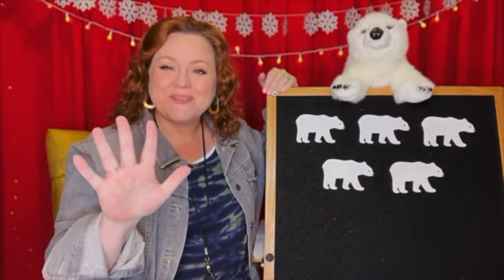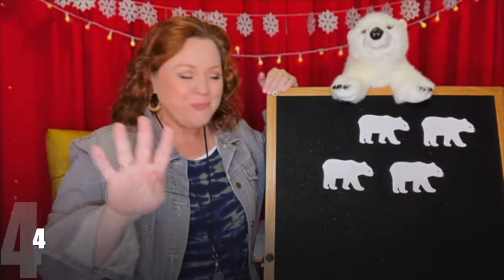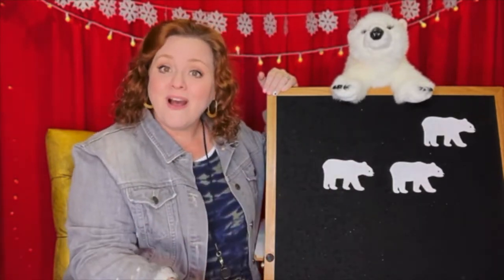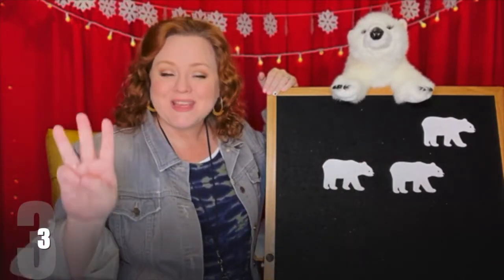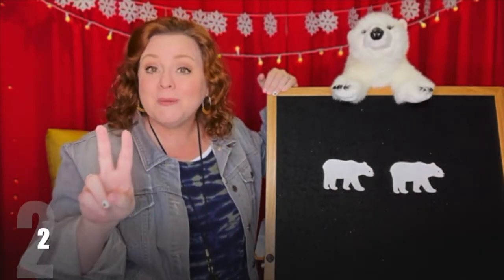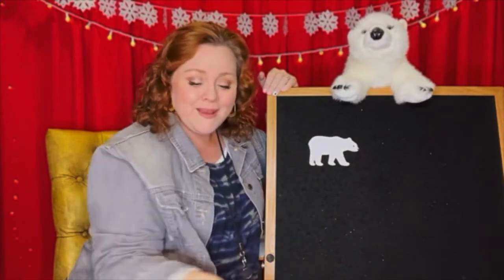We have five little polar bears right up here on the board. Show me five. One, two, three, four, five. Five baby polar bears playing near the shore. One tumbled in, and now there are four. Four baby polar bears swimming near the sea. One chased a seal, and now there are three. Three baby polar bears, what shall we do? One went swimming, and now there are two. Two baby polar bears playing in the sun. One took a nap, and now there is one. One baby polar bear slipping on the ice, slid right into Mama Bear.